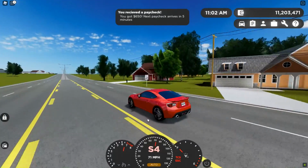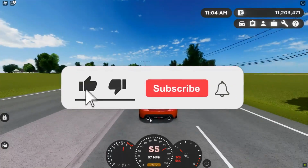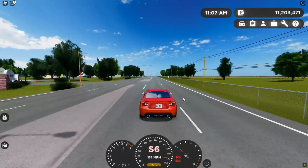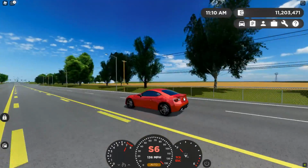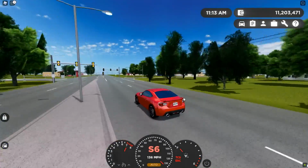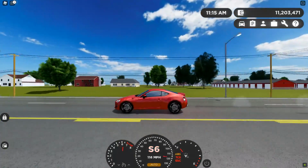Anyways, let's get on the road. All around, the car drives pretty well, sounds pretty good as well. But I do notice the speedometer only goes to 130, which is slower than the other cars on the list so far. But here, let's see what we can get up to. So top speed's gonna be 136 miles per hour, which is pretty decent for this thing, because the BRZs, FRSs, and GT86s are not really that powerful.